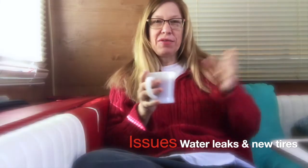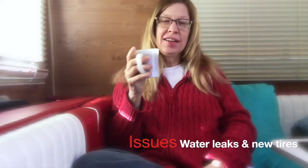Good morning. You have a slightly different view today because in my other spot that I normally sit in, I have a leak in my camper this morning.